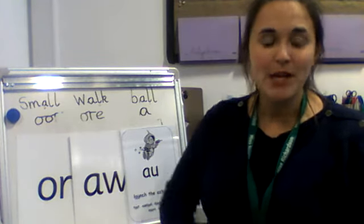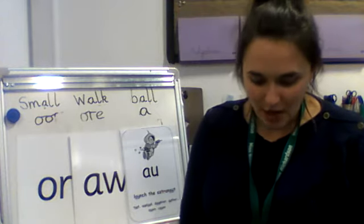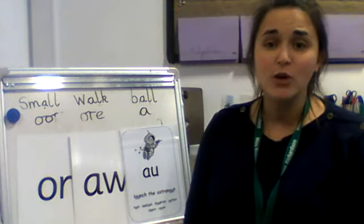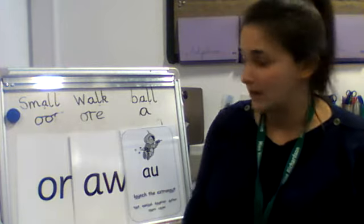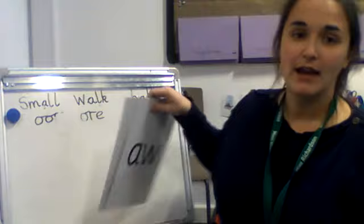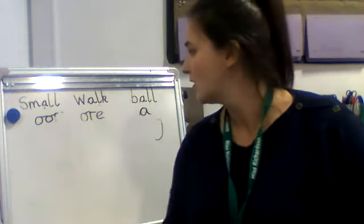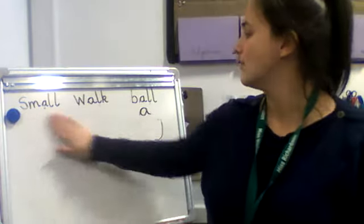Small. Pick up your pen and paper again. Let's have a go at writing some words. Could you have a go at writing the word fall? Fall. I went to see the waterfall. Waterfall.